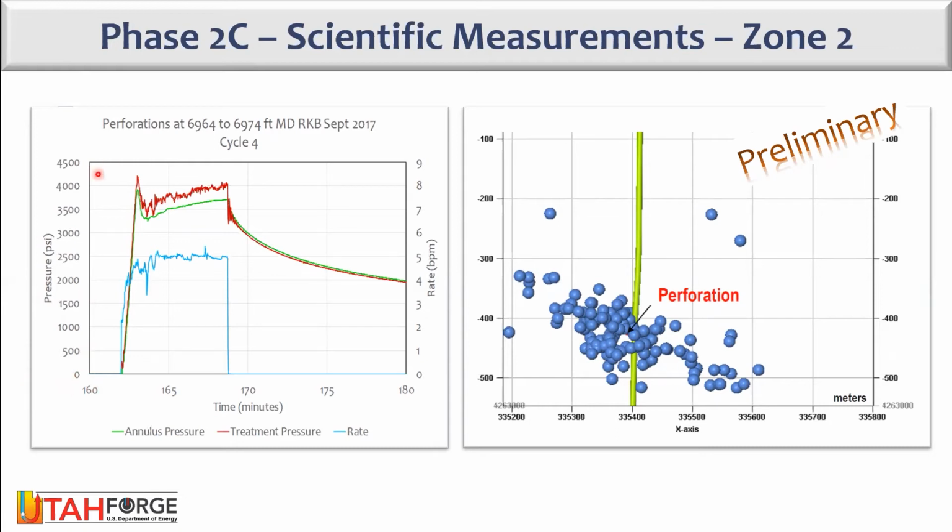We've got pressure. In this case, it's surface pressure versus time. And we're showing a rate. And so this rate leveled out at about 5 barrels per minute. And this is pressure. And we see 2 indications of pressure. We see a pressure that existed when we were pumping down the tubulars. That's we were pumping down those. And the pressure that existed in the annulus.